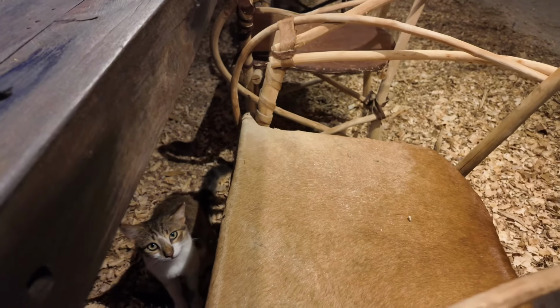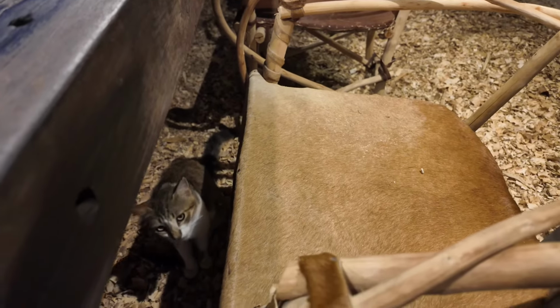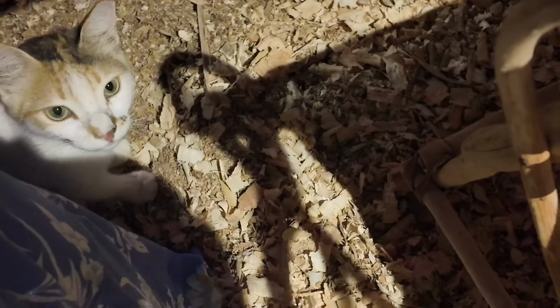Guys, I gave this cat 2 chickens. And now it's back, and I gave this one as well, and now they're just watching me from the future.